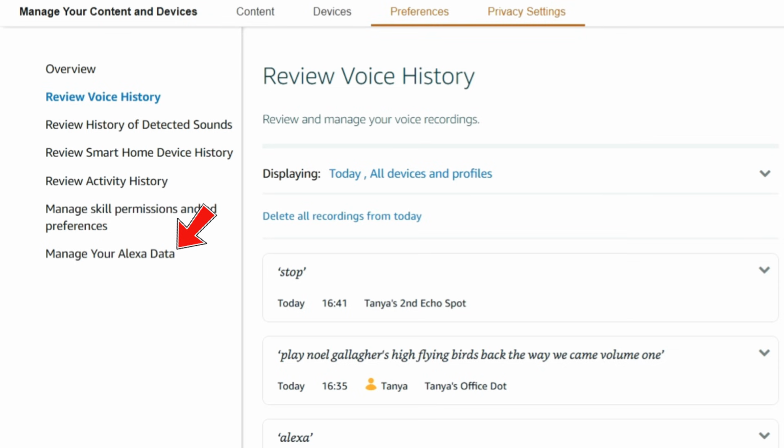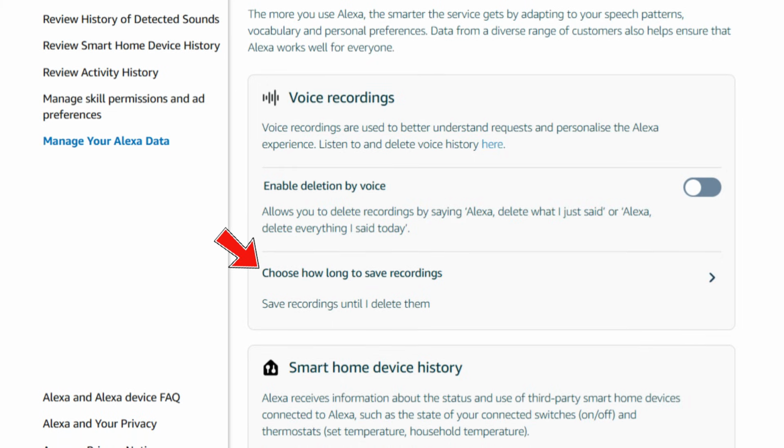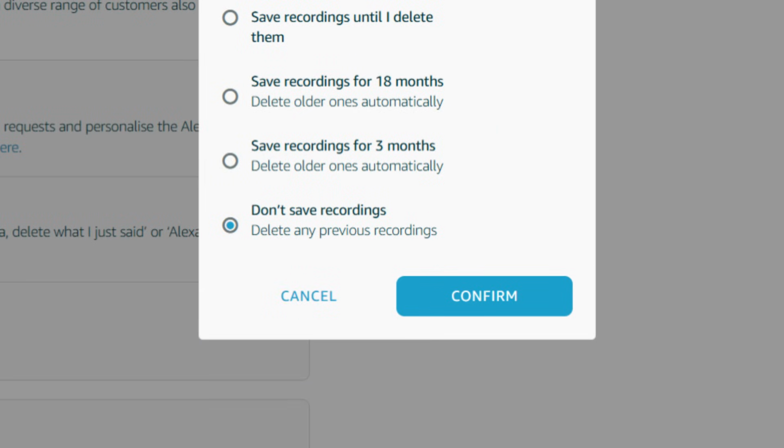Now here's the part most people miss. Go back one level to manage your Alexa data, open voice recordings, then select Choose how long to save recordings. You'll see an option that says Don't save recordings. When you select that and confirm, any existing voice recordings are deleted, new voice recordings are no longer stored in your account, and nothing appears in Review Voice History going forward. Alexa will still briefly process audio after activation so it can respond. That part is unavoidable, but nothing is kept. This is the closest you can get to completely stopping voice data from being saved.